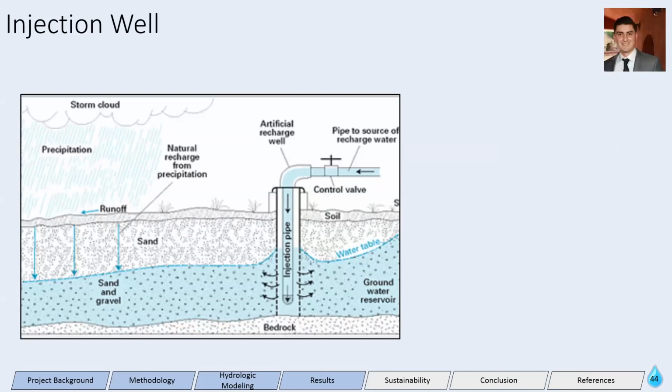Our recharge well is going to be injecting into the unconfined Gasper Aquifer in the Pico Rivera area. The subsurface conditions consist of sandy gravel to a depth of 100 feet, where there is then an impermeable layer. The depth to groundwater is on average 45 feet.